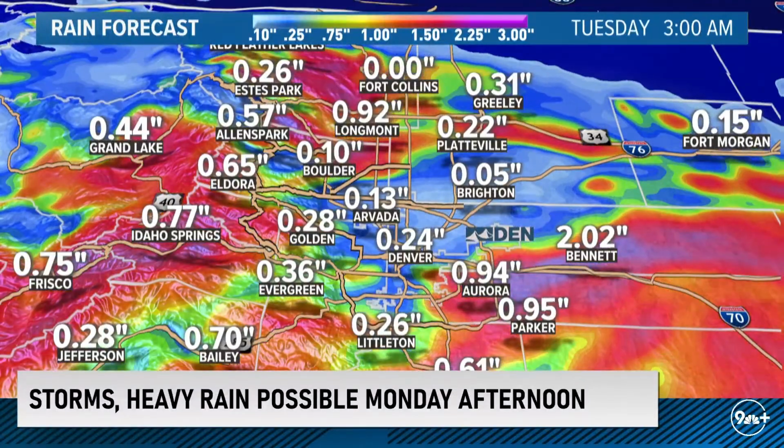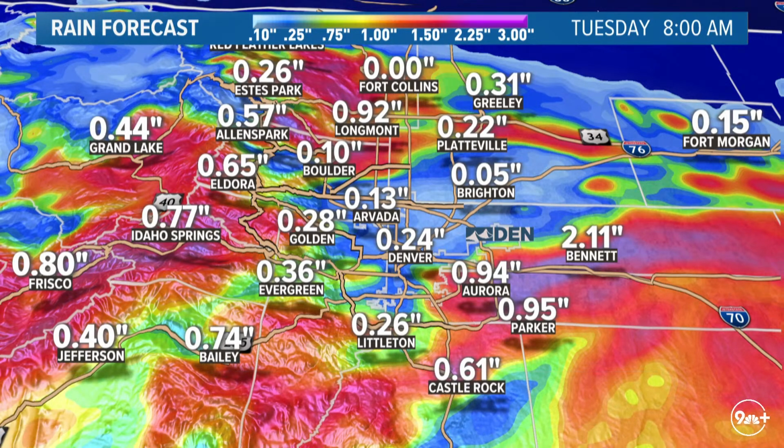Now, in terms of the amount of rainfall, don't use this exact map as an exact parameter. Don't look at your exact hometown and say, oh, that's exactly how much rain I'm going to get tonight. Use this as a bit of an idea about what we could expect over the next few hours. So notice, for example, that Bennett, our forecast model here, is picking up on the potential for over 2 inches worth of rainfall. Most of us will not see 2 inches worth of rainfall. Most of us won't even see an inch of rain.